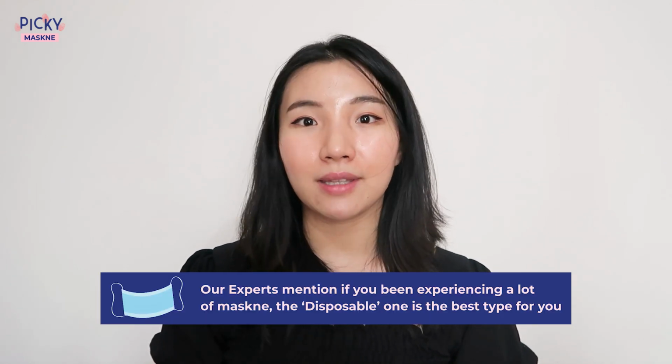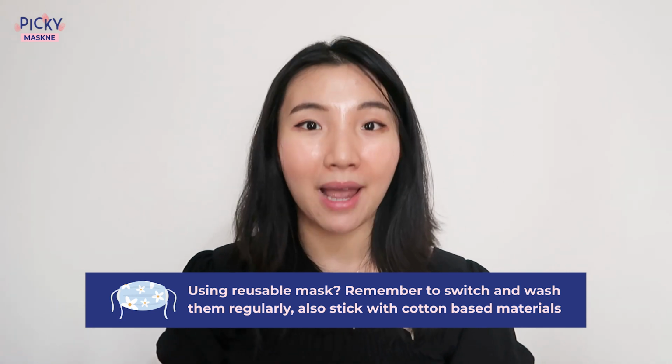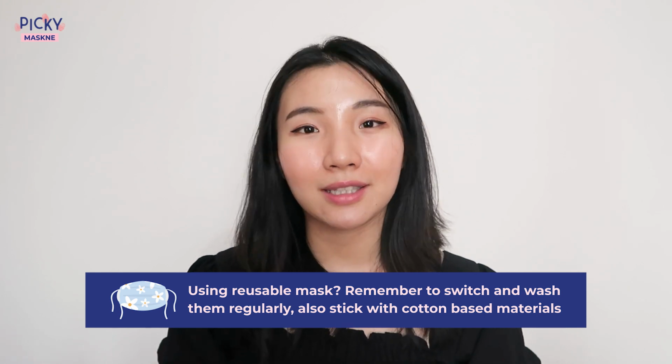So our experts have mentioned that if you've been experiencing a lot of maskne, a disposable one would be the best option. But we know it's not the best option for the environment, so if you decide to use the reusable masks, remember to switch them out daily, wash them regularly, and stick to cotton-based materials. Now let's move on to the nerdy skincare part. We'll talk about the ingredients that are great for maskne.